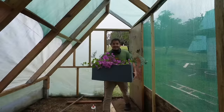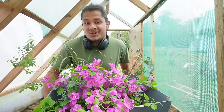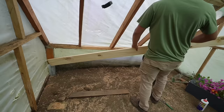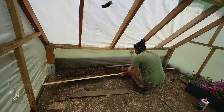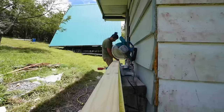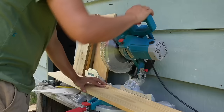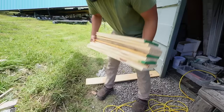Welcome to day two of renovating a greenhouse. Today we'll be planting all this stuff. I'm honestly in love with this pink flower. This is not any kind of herbs, fruits, or anything like that, but it just looks so beautiful that I couldn't resist and I got it. First of all, we have to finish the raised bed so we can also start planting some vegetable seeds.